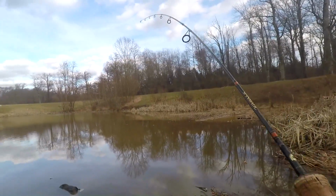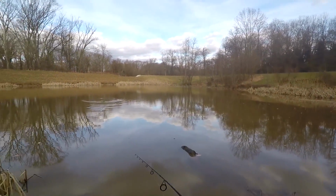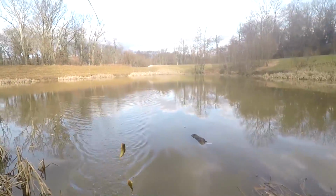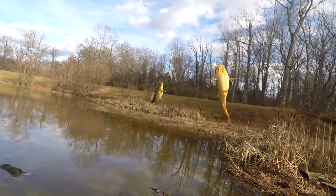Well, needless to say, action has been pretty hot today. Size-wise, not so good, but look, another double up. This is gonna be like in the 20s for today now. Look at that, infested. All you got here, brown bullheads.